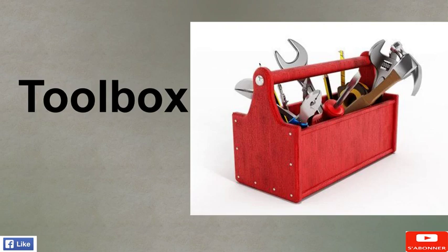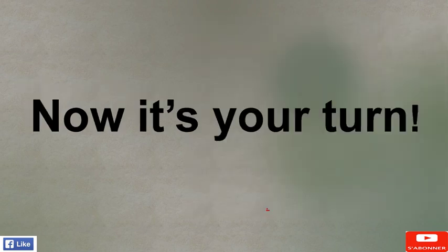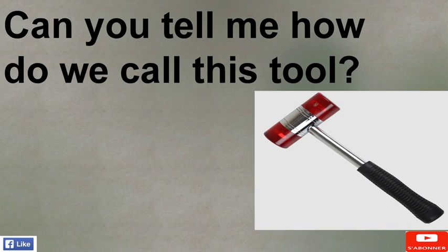Now it's your turn, so test your memory, whether you memorize the words or not. So we take the first one. How do you call this tool? Do you remember? This is, how do you call this one? It's a mallet, right? A mallet.